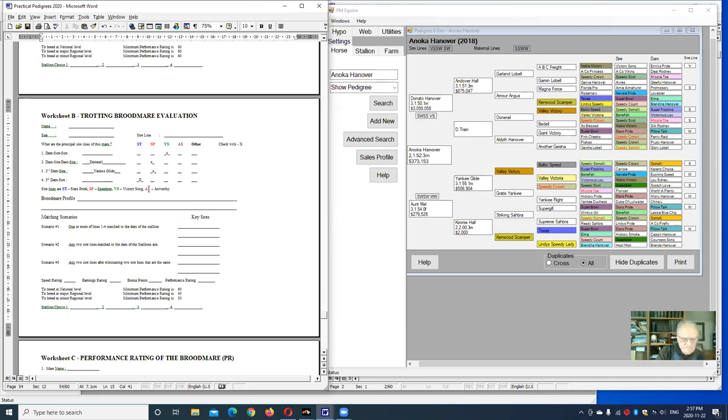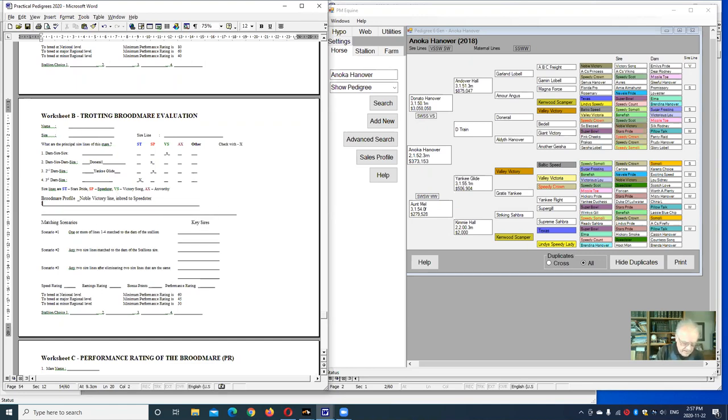So we've got all what you have here. And how would I describe this? I would say Noble Victory line, inbred to Speedster line, with Star Sprite line maternally. It's just a short description of what's in the mirror.